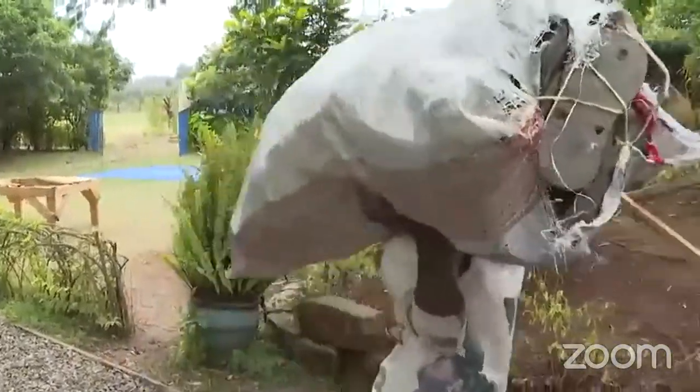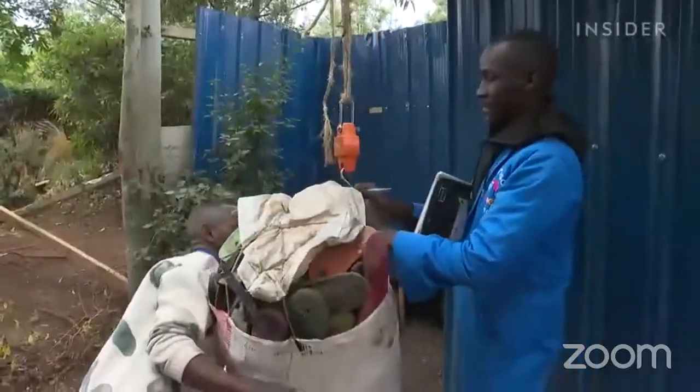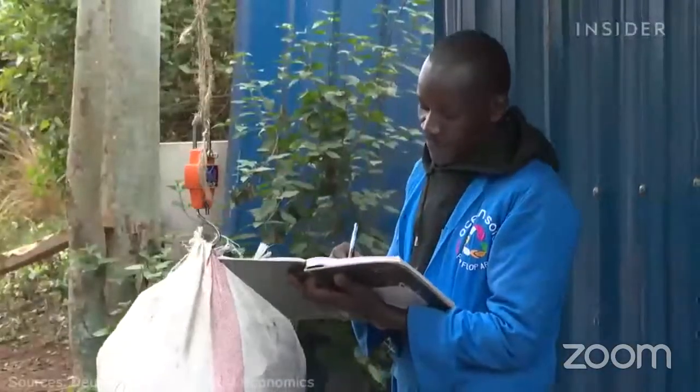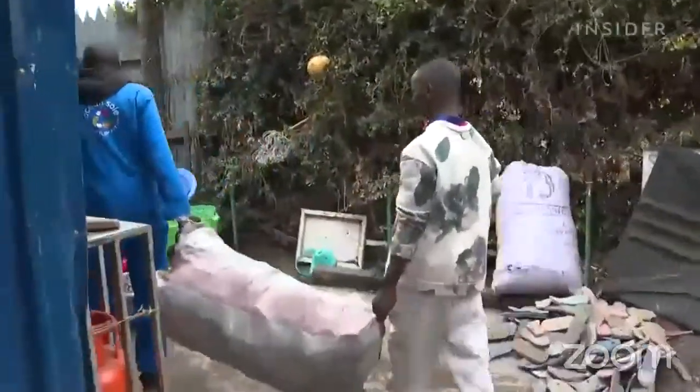When you bring the flip-flops to us, we pay you the equivalent of 30 cents US per kilogram. You'd need to bag more than 25 pairs to make the minimum daily wage of a typical worker in Nairobi. All told, collectors usually bring in about 1 ton of flip-flops per week. That's more than 3,000 sandals.